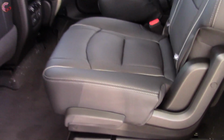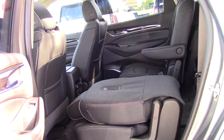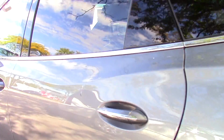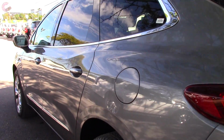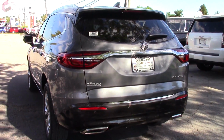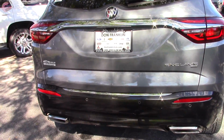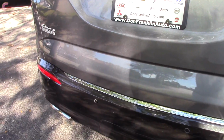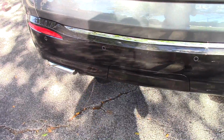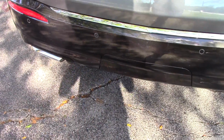You can also fold the second row flat. Just grab this little lever. It folds right down. Now coming around to your tailgate, it is hands-free power across all trims of the Enclave. It will even project a Buick emblem where you're supposed to kick, which is right under the tailgate here.